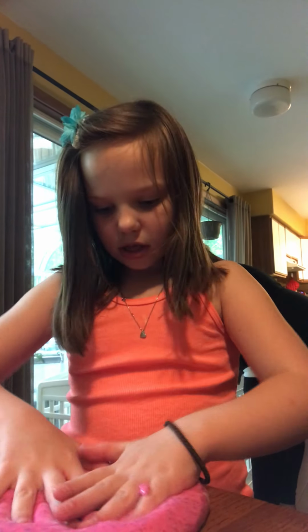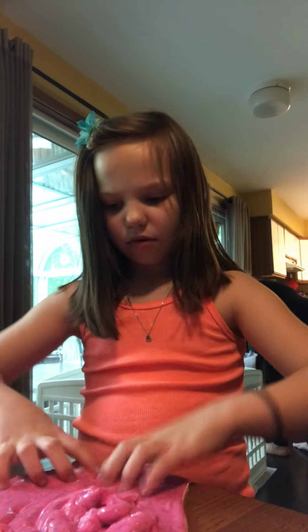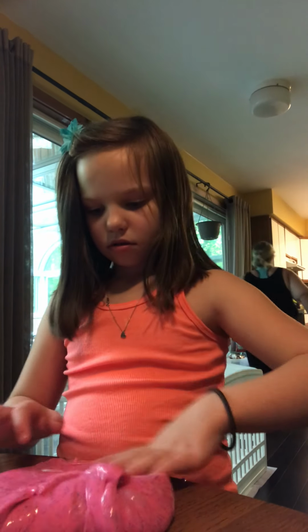This one only makes slime. Like tiny slime bubble, but it had a hole in it, so it didn't really stay. Alright.